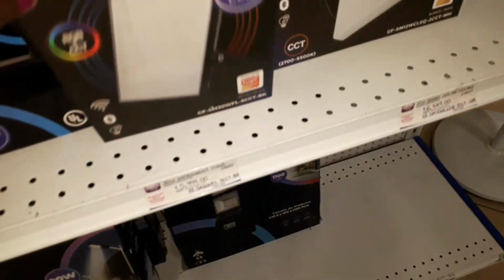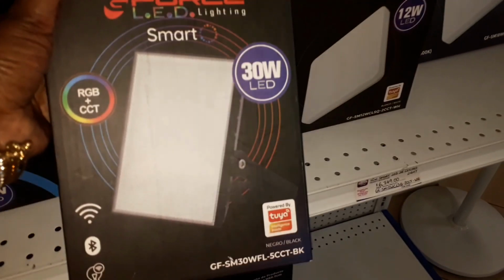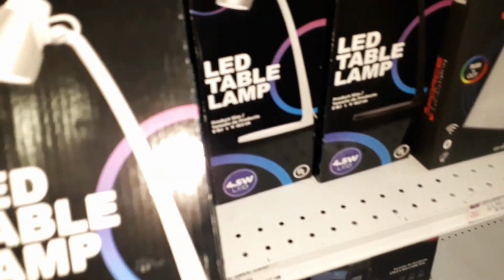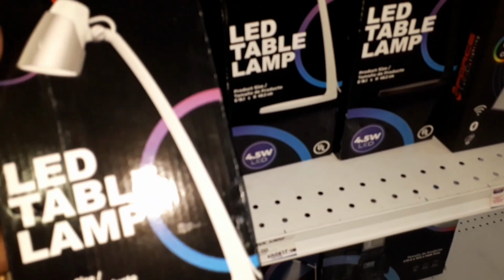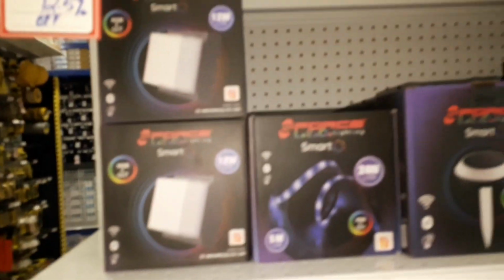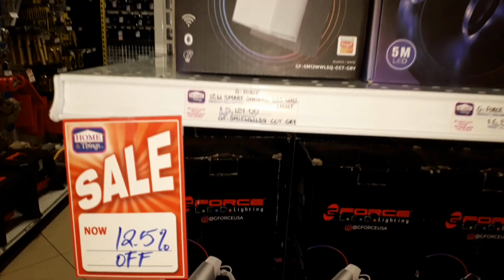So as I enter in store, I saw these LED lighting kits. These you can use with your smartphone, and what I like about them, these can be great gifts for Christmas. So if you're thinking about unusual gifts, these you can purchase. This LED table lamp would be great if you're a person that works around the computer in the night and you don't want to have the overhead light on. If you're a person that works from home as well, this would be great for you.